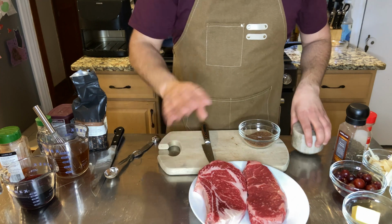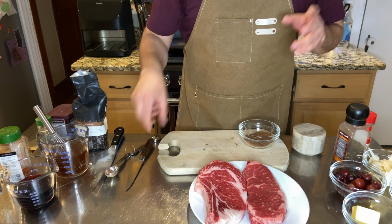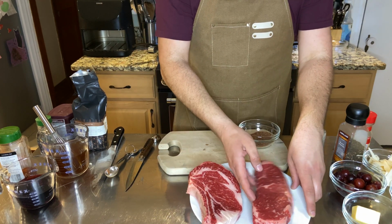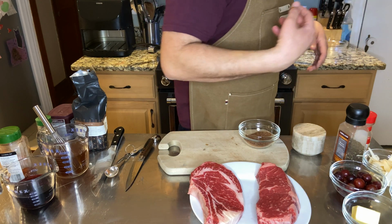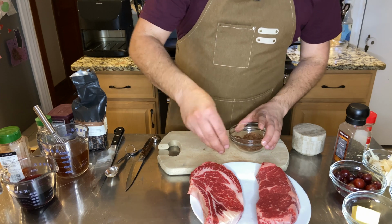I maybe suggest taking your steaks out at least a half an hour before cooking them. I think I mentioned that previously. Let them come to room temperature. You don't want to cook a really, really cold steak in a hot pan. It just wouldn't cook evenly. So I'm just going to rub these down.